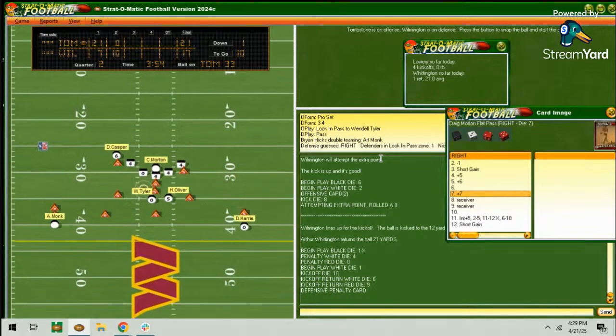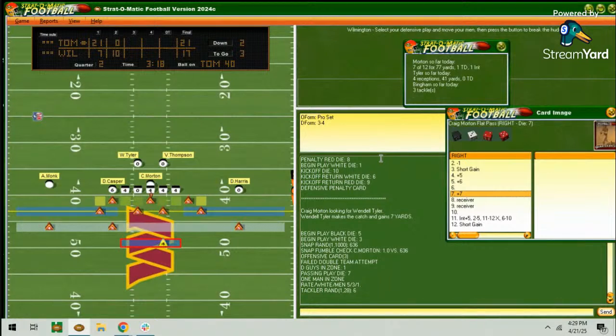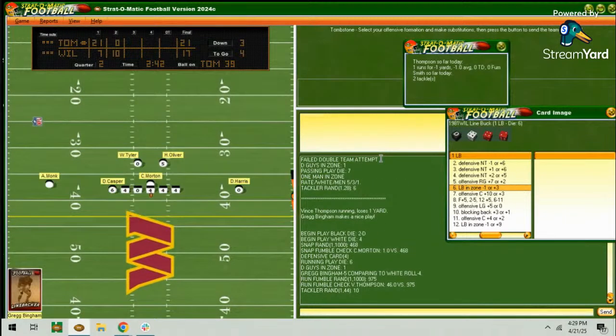So look into Tyler, going against a 5. Nice 7-yard pickup. Both quarterbacks with a +7 guessed right on their flat card. This came up a few times already. Tyler's got 41 yards receiving already. 2nd and 3. Linebacker Vince Thompson and linebacker Greg Bingham come in and make the stop. -1, setting up a 3rd and 4.